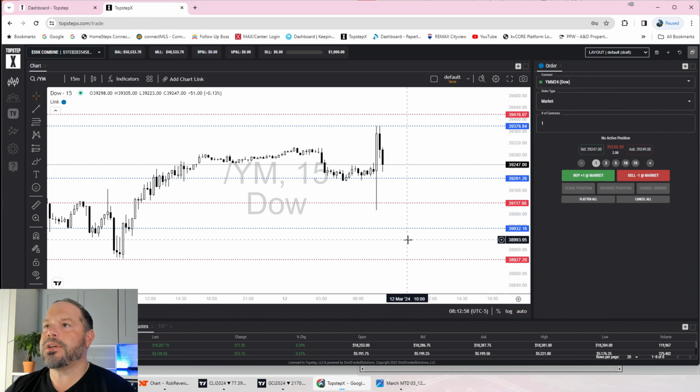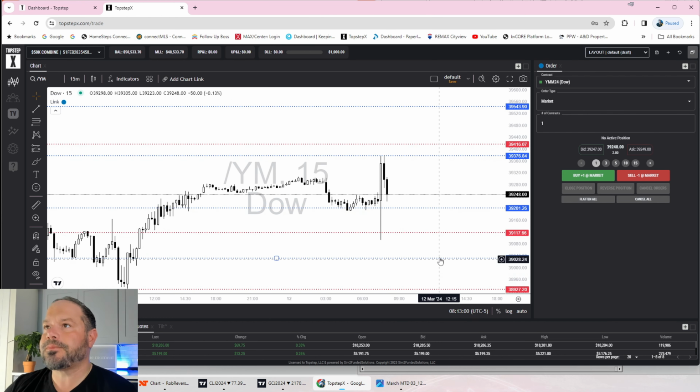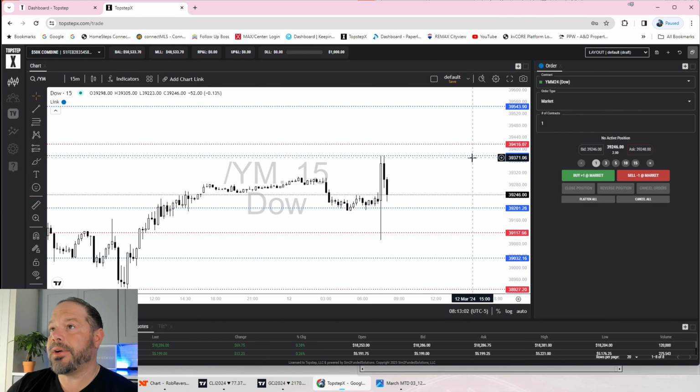Let's see if I can move my chart here down a little bit. There we go. Here we had a level, already got tapped into, 39.376. We got an old level right above it at 4.116, and then a level that we could probably get to at 39.543, depending on what the market wants to do here.